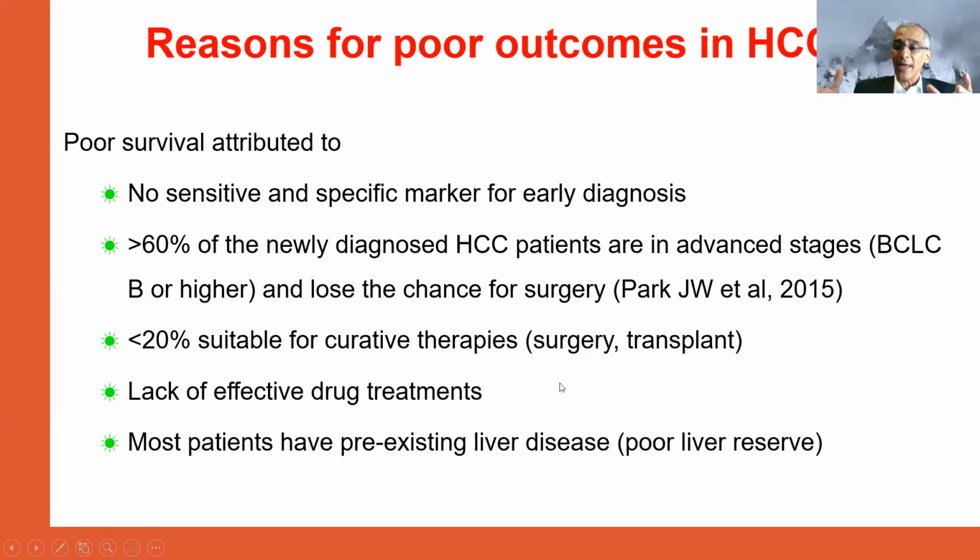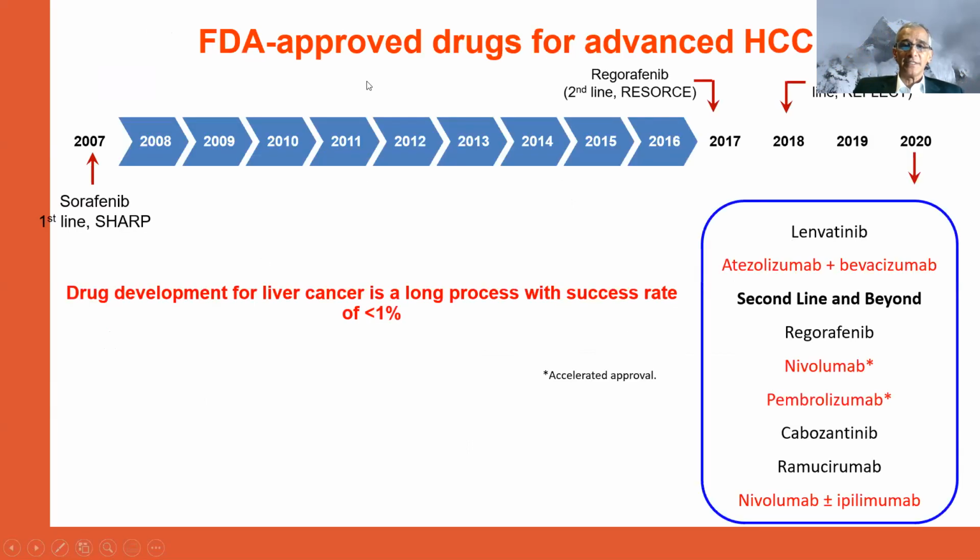If you've already destroyed 80% and you're going to remove the tumor and a bit of surrounding liver, we might push you into liver failure. So the key is to diagnose it early by knowing that you've got a liver disease and then trying to get curative treatments before you've got very advanced liver disease.